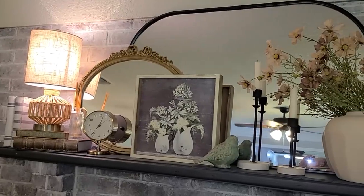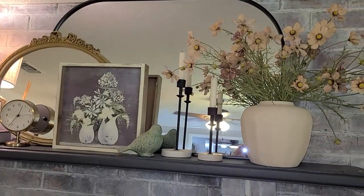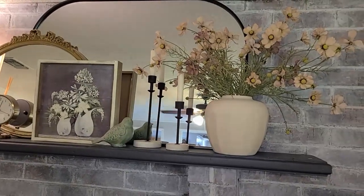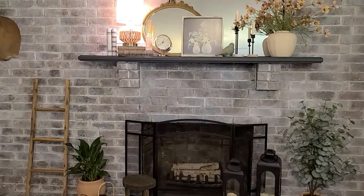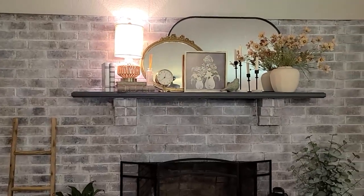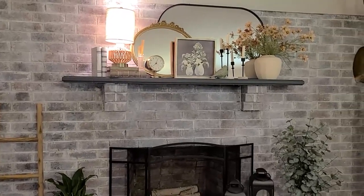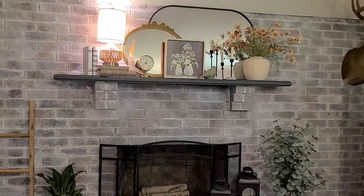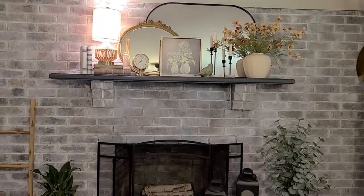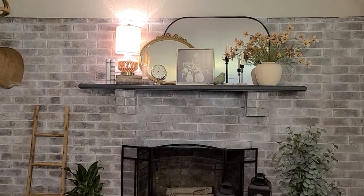Okay, and here's the look with the black candlesticks. I want the gold ones to work so bad, but I just don't think they look as good as these black ones. Okay, friends, I've made an executive decision and I'm going to go with the black ones. As I'm filming this clip right here, I'm just imagining all of you down there in the comment section screaming, Robin, use the gold, Robin, use the brown, Robin, use the wood.